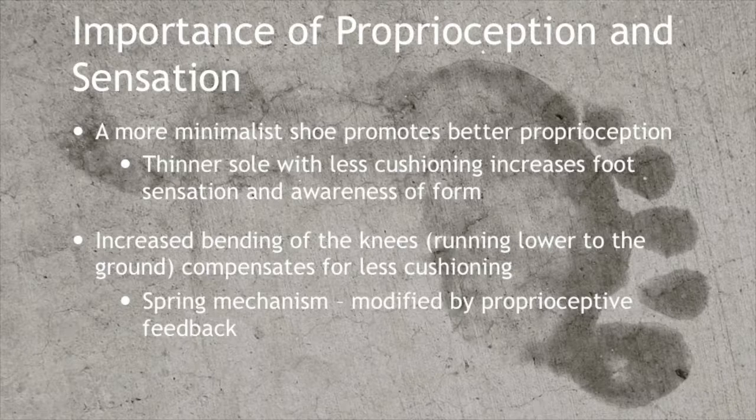When we have good running form and increased bending of the knees, as we do when we're running lower to the ground, we can compensate for less cushioning. The spring mechanism is modified by a proprioceptive feedback mechanism so that we always have proper shock dissipation as we move over different kinds of terrain.